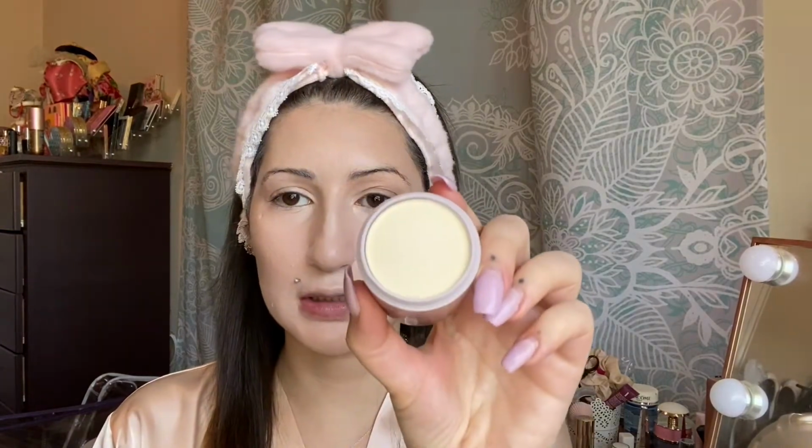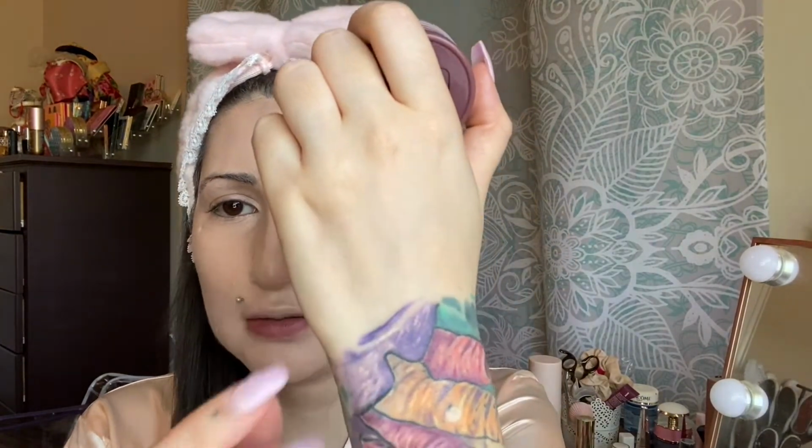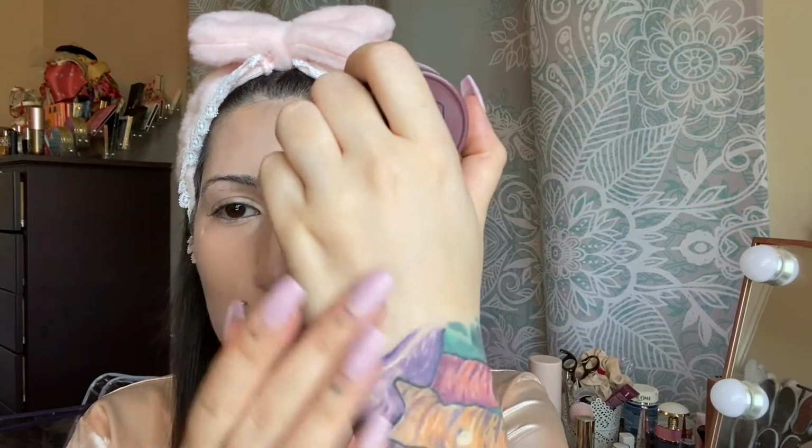So now onto the powder. It looks like this. It's a universal powder, it's only one color. I don't know, can you really even see anything? No. So I'm going to use a small brush first to set under my eyes. I'm using my It Cosmetics Velvet Luxe Precision Complexion 310 brush. It's a really nice brush and it's soft. So I'm just going to take some powder.